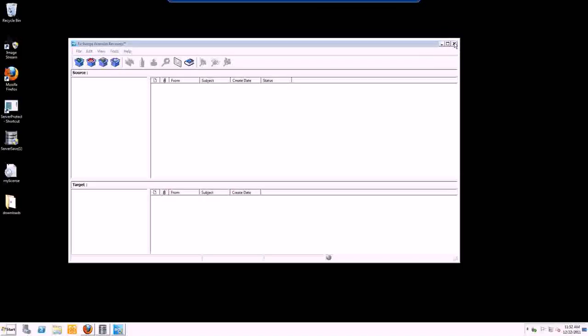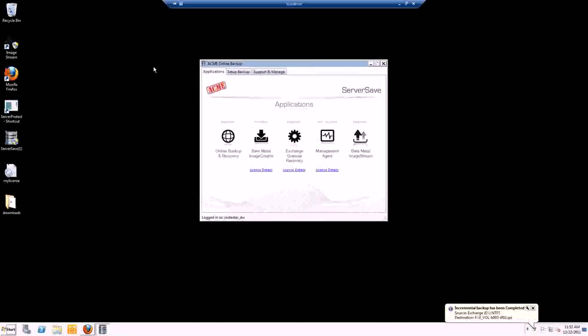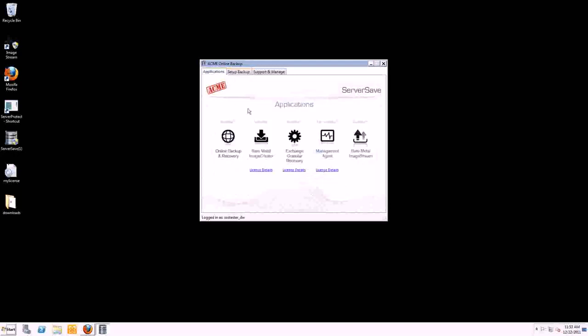Okay, so actually I had EGR already launched here. So this is our faux partner, Acme Technologies, with Acme Online Backup. And there's an incremental just ran. So you log into the ServerSafe client, and it brings you to this step. So this is an application view, and there's also a use case view. So you want a laptop or PC, a file server, application or database server, Exchange or SBS. Well, we're just going to go through by application, and I think most of you will probably go through by application anyways.